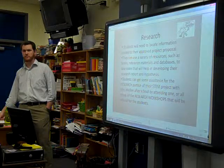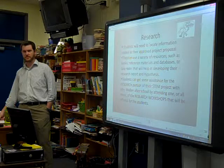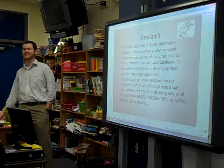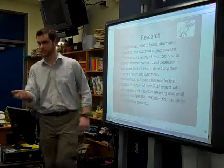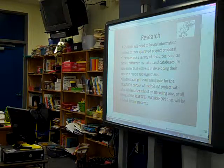And on this paper, I just changed the dates, because first one of them was going to be next week. Well, that's too soon, because we're not quite ready. So there are 3 dates on here that the students can choose from. They can come to 1, 2, or all 3 of the workshops, and we'll work on getting the data together that they need, doing some research.